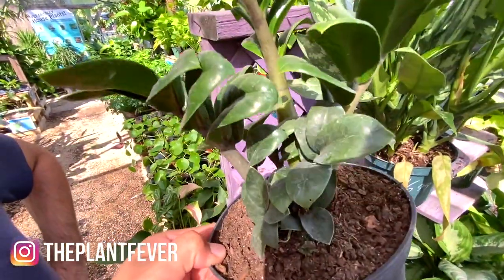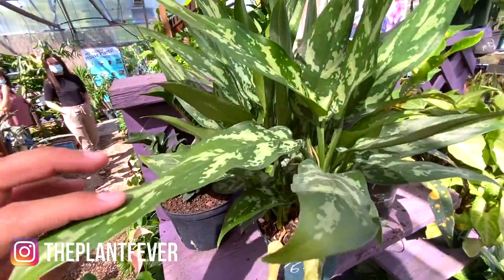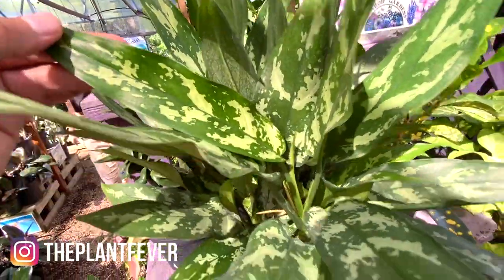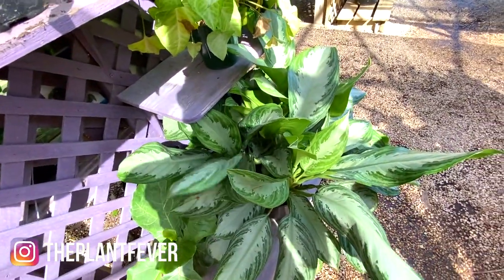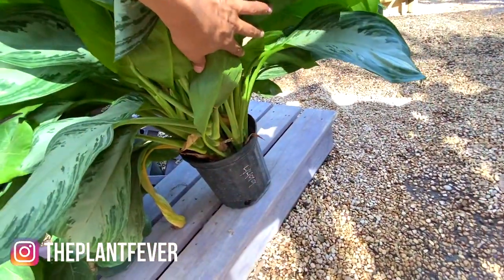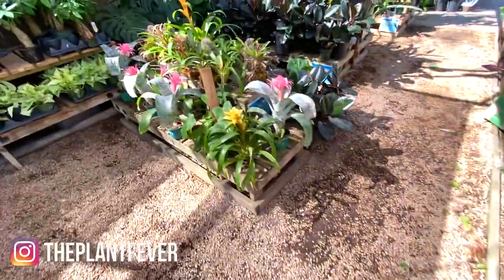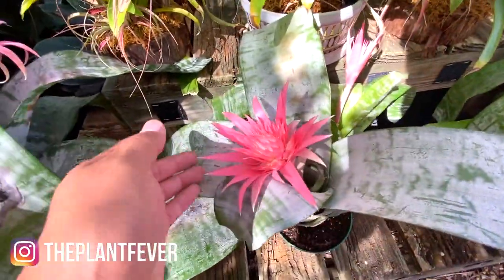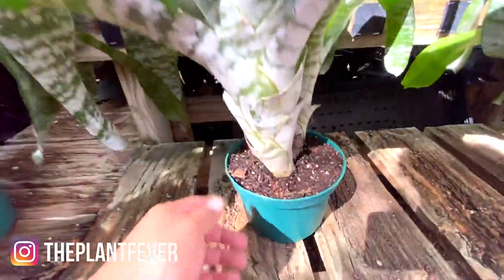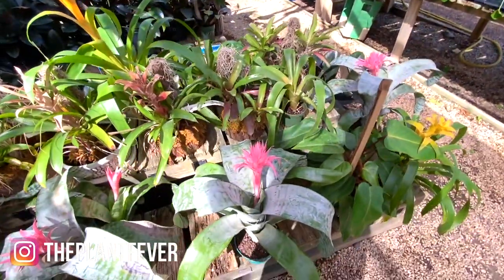Oh my god, it's so cute. I can't. And then this beautiful, I think it's called a Chinese evergreen. $16. Look at this one, like the one I have. Except it's a lot bigger. It's one pot, right? Wow, $45. Look at that. That's so big. These are called bromeliads. Beautiful leaves. Oh my god, look at this flower. $28.99. This one's really cool.